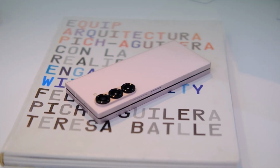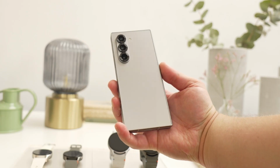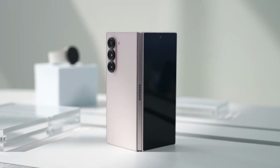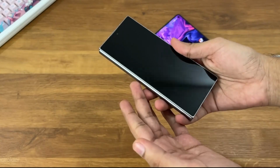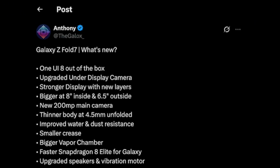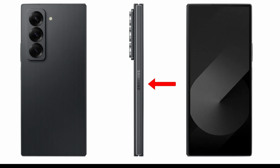The Galaxy Z Fold 7 is expected to feature several enhancements across design, display, and camera, making it a more polished and user-friendly version of its predecessor. A new leak by tipster Anthony on X, formerly Twitter, reveals that the most notable upgrades could come in three main areas: display, build quality, and camera.